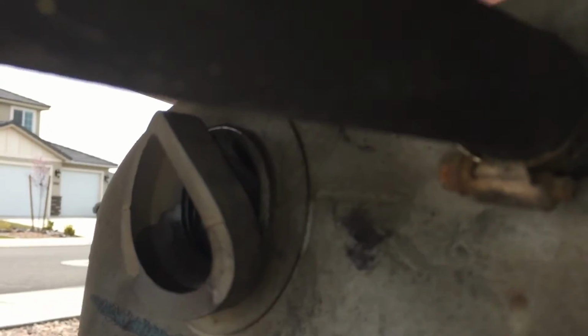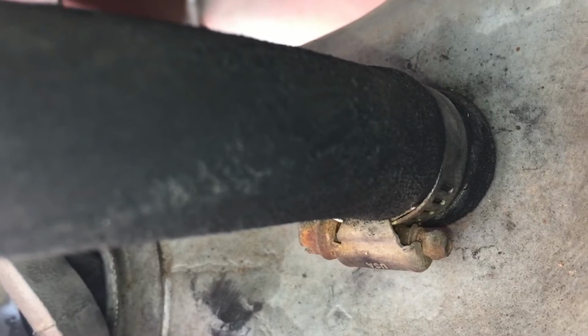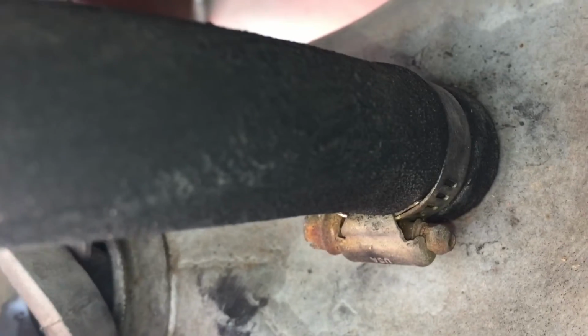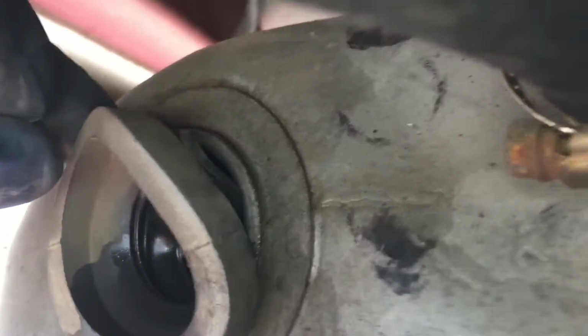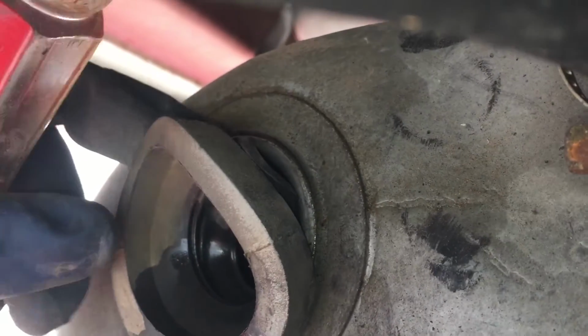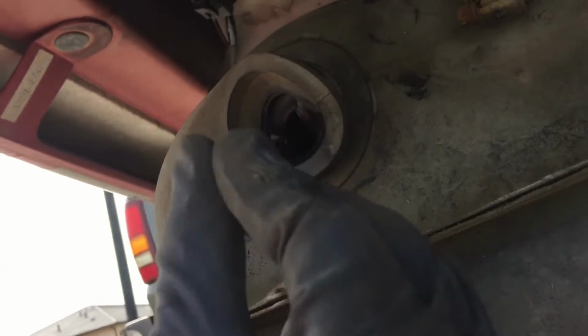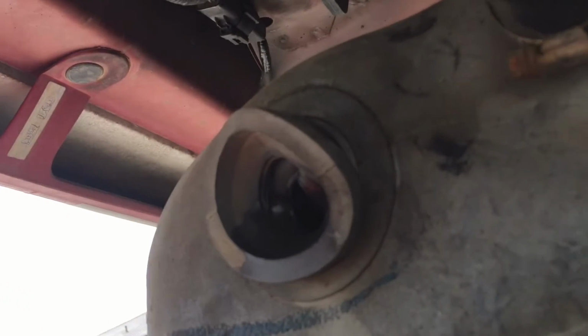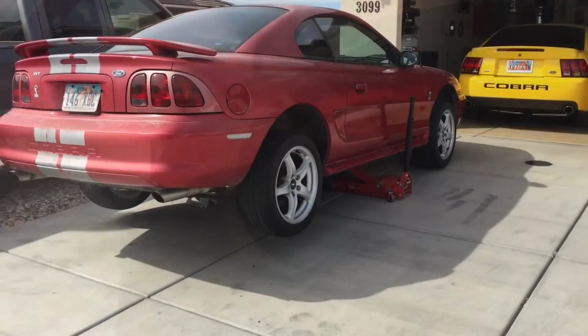Okay, so just prying this new one in, and it does take a little persuasion. You just have to be careful not to tear it. Yeah, it is kind of a tight fit, so you might need a screwdriver to work it in there. Sorry if you can't see it. You're basically pinching it together to get it in there, and then gently use a screwdriver to go around it and get it into that hole.